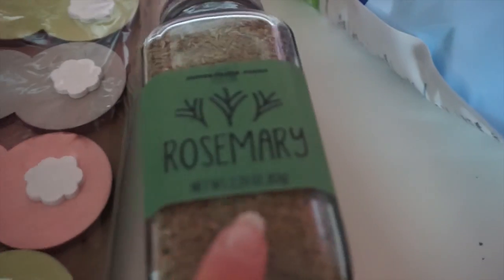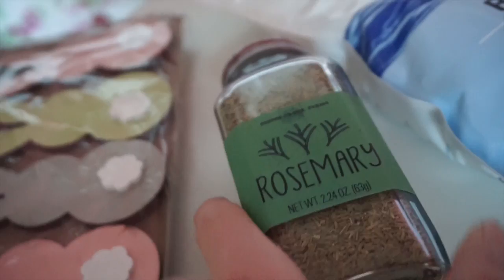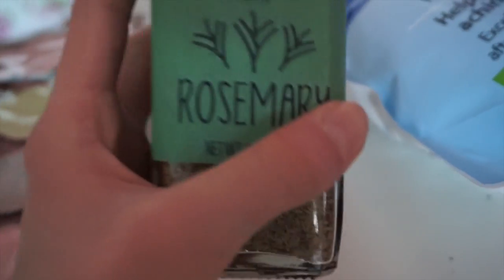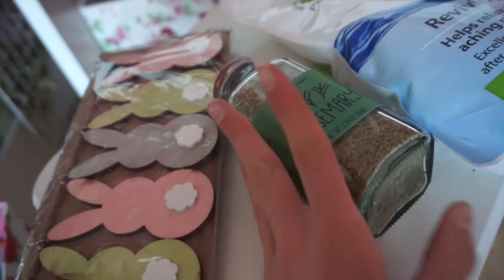Then I got some rosemary. I think this was in the hair treatment for brunette sort of hair. That's the herb they recommended to bring out highlights in your hair.